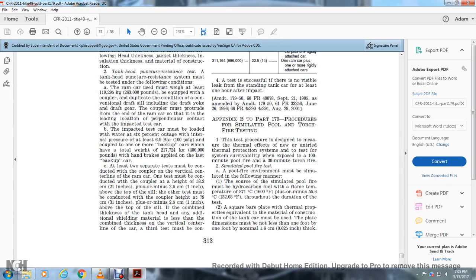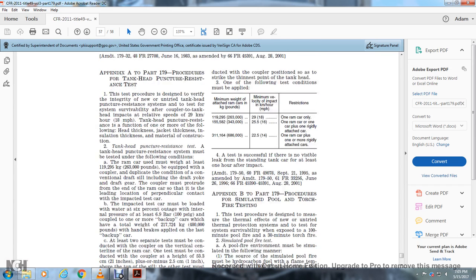And the combined thickness of the tank head with any additional shielding material is less than the combined thickness of the vertical center line of the car. And the third test must be conducted with a coupler positioned at the strike of the thickness point with the tank head.